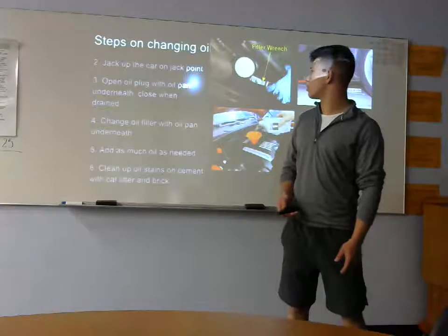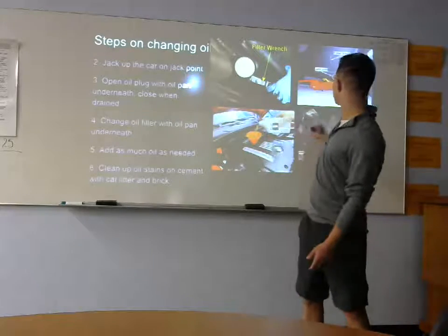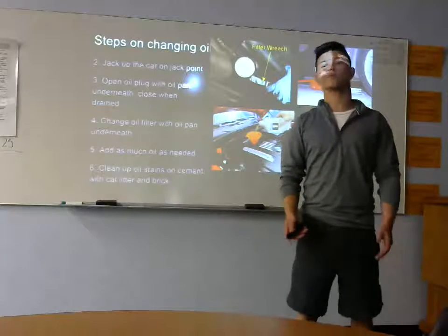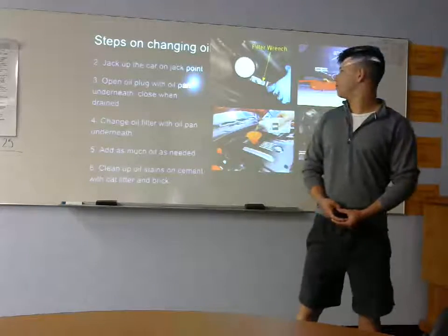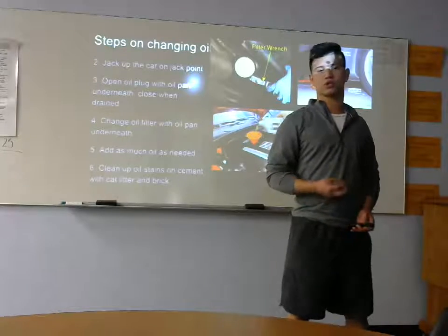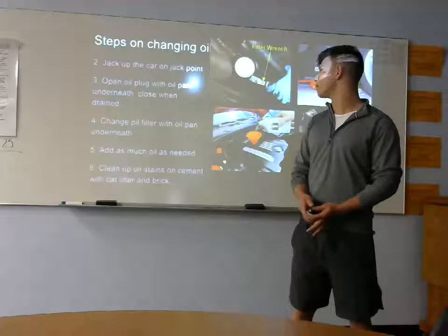And steps on changing oil again. You need to jack up your car at a jack point, which is right here. You have to do it at the jack point because it could damage your car. And open the oil plug with the oil pan underneath to catch the oil. And when it's done draining, make sure it's closed. Make sure you close it so when you add the new oil, it doesn't completely come out.